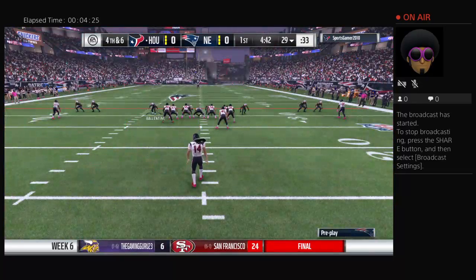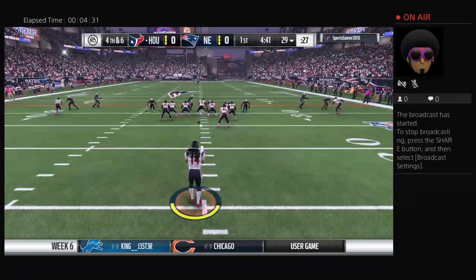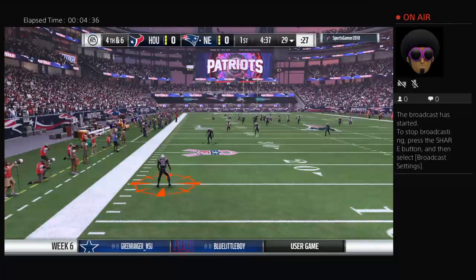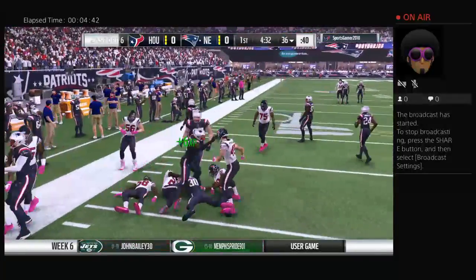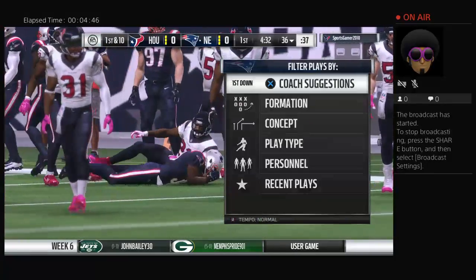The Texans send the punter out. He'll kick it away after a 3-and-out on the opening drive of the game. Taking it about the 16. A very good return there. Give him an even 20 yards. And the Patriots take over.